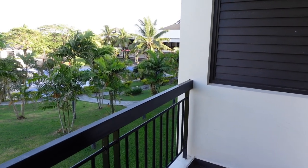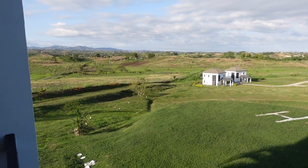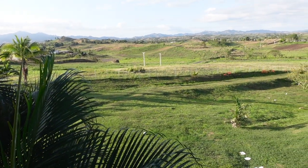But the best bit, come outside. This is the view from outside. Nasau Resort in Nandi. This is where I was doing those hill sprints earlier, from there up to about there.